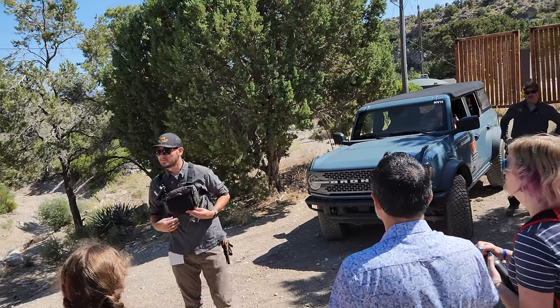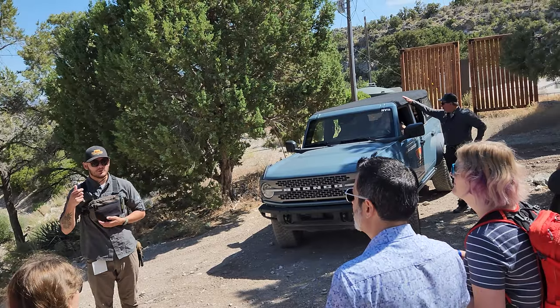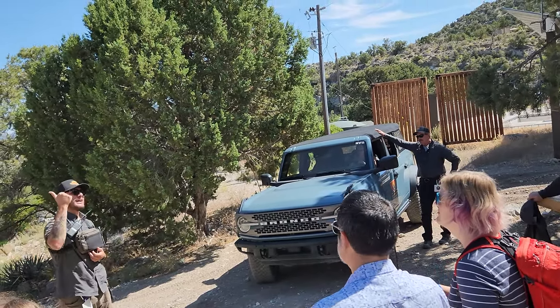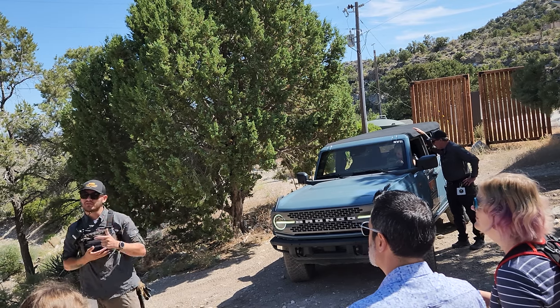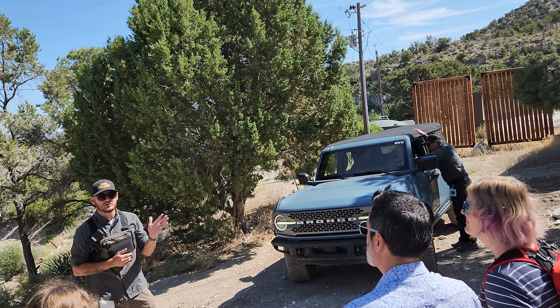Okay, so we're in 4 wheel high. Right now, to get into 4 low, we have to do a few things. First thing is we have to be at a complete stop. Second thing is we have to be in neutral, and then we have to press down on the 4L button. Anytime you're going in or out of 4-wheel drive low range, you have to be at a stop and in neutral.